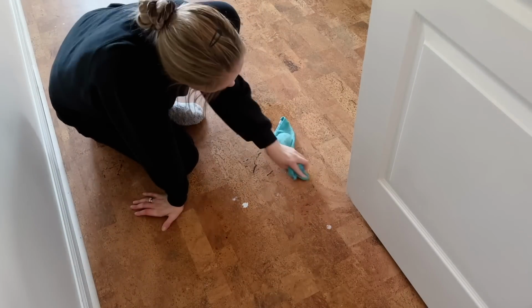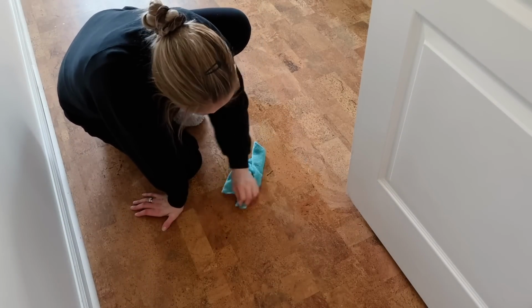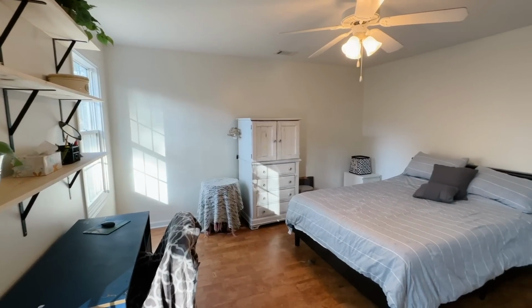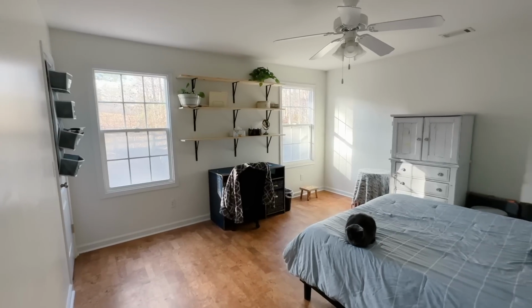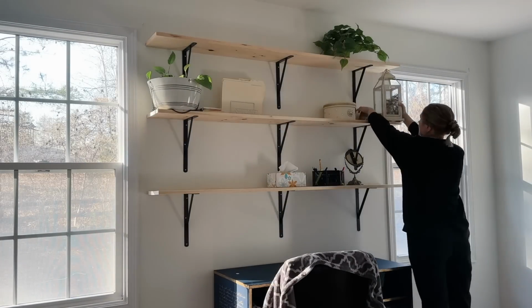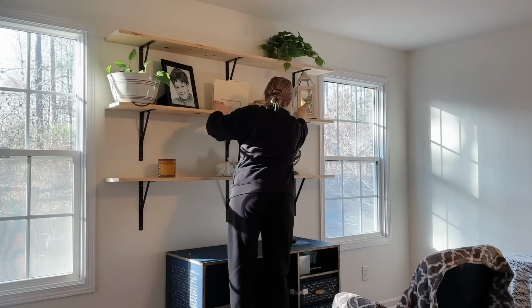I got a little leftover paint on the floor because I was not prepared properly. So this is just a wet microfiber cloth, and as long as it's a water-based paint, it comes off the floor just fine. But anyways, it is time for me to show you the after pictures. After that, I wanted to place a couple of pieces of decor on those shelves, and I just grabbed whatever I had on hand at that moment. Just a little lantern as well as a picture. I'll keep changing it around, seeing what looks good, but definitely let me know if you have any suggestions down below in the comment section.